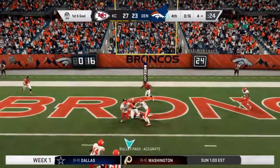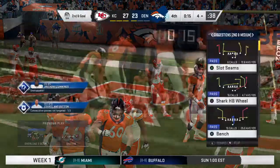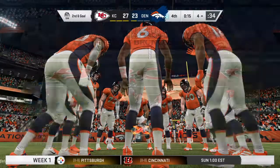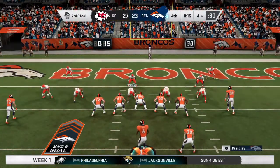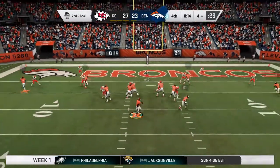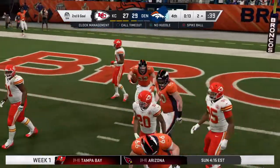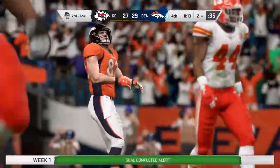Operating from the gun. Cummings to the goal line, but it's incomplete. Line of scrimmage, again the 4-yard line. 2nd and goal. 2nd and 4. And he's across for the touchdown, and it's likely the game winner here in the closing stages.